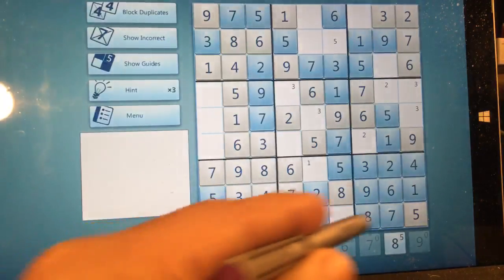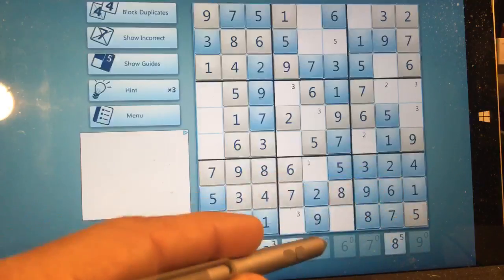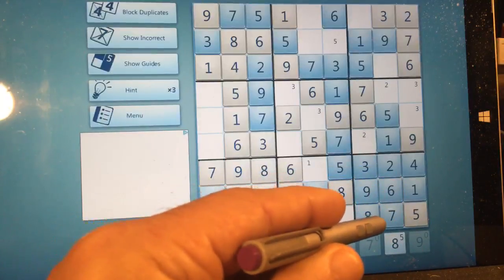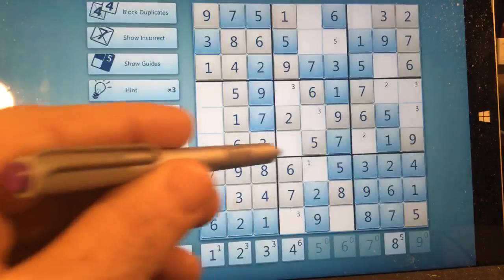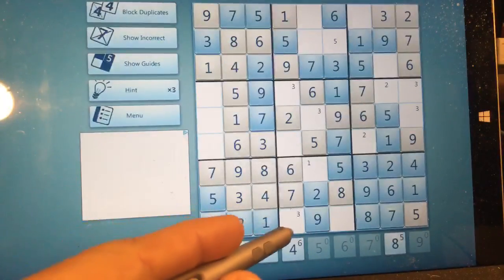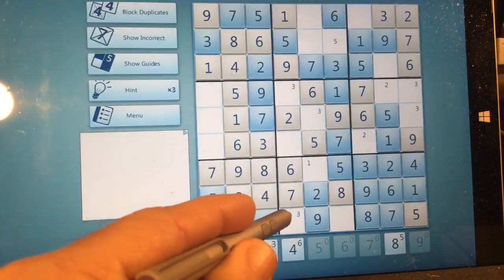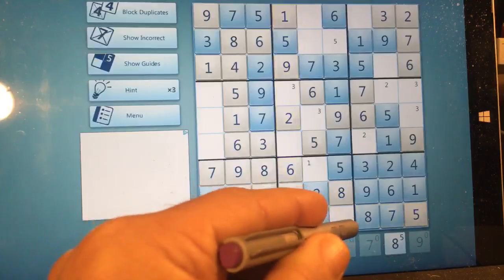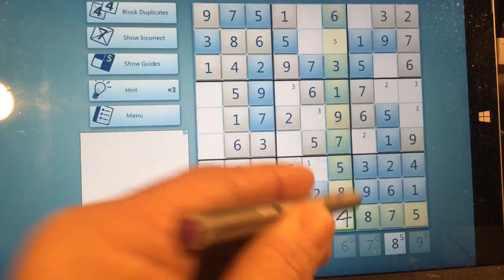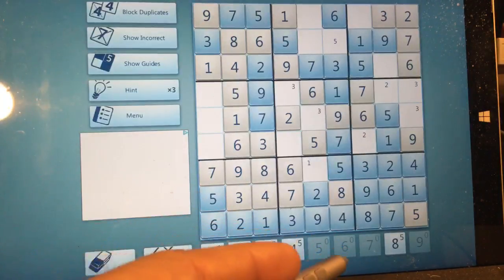Now we only have 2 in this bottom row of 9 cells. So let's see what they are. 9, 8, 7, 6, 5. 4 is missing and 3 is missing. But look, we already had a note for 3. 3 doesn't exist. So we know this is going to be a 3, and therefore this is the 4. Make sense? All right. So we came into this for 2s and 3s.